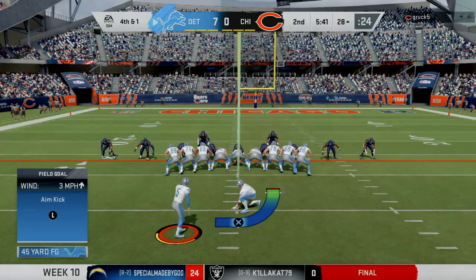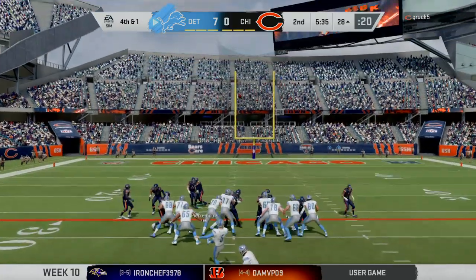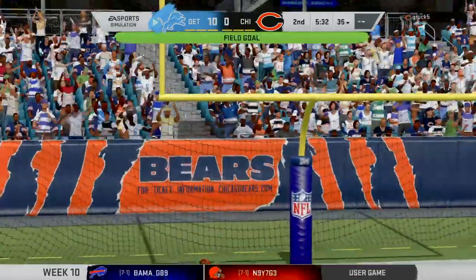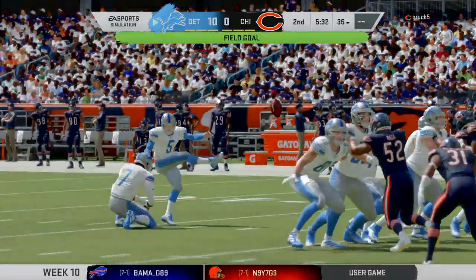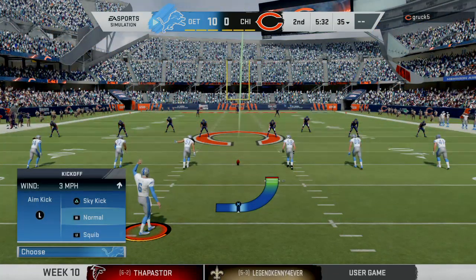So on 4th down, the Lions turn it over to Matt Prater for the field goal try. Spotted at the left hash, this from 45. And the 12-year veteran knocks it right through. And the lead moves to 10-zip. So chalk that down as an 8-play drive capped with a field goal.